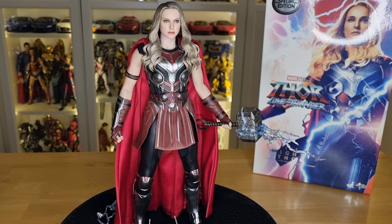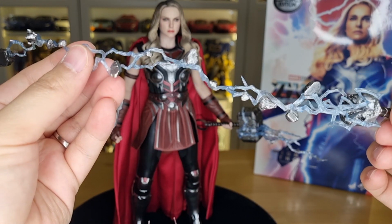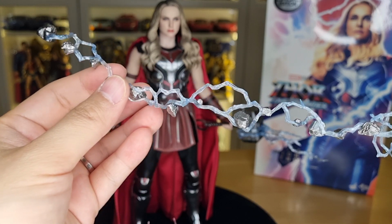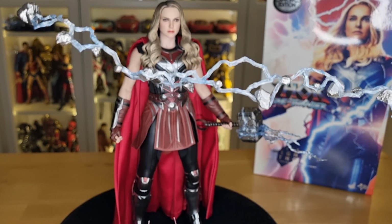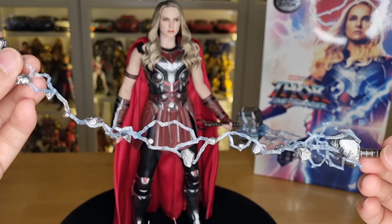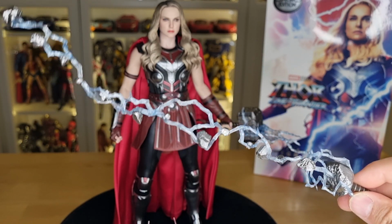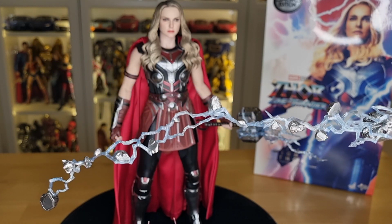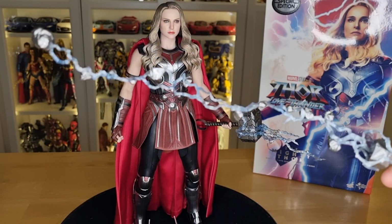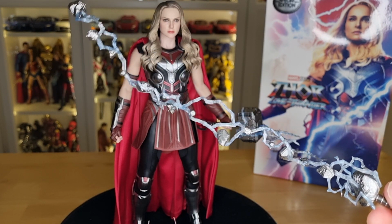So anyway, let me show you another accessory that she comes with. You got this Mjolnir broken part where you got all the lightning part that actually goes around. It is very long, I gotta say. If you keep this one in the hand, I'm not sure how long this is gonna stay in the air. Eventually it will drape and fall down, because I'm sure that you cannot hold this kind of weight forever. So just be careful if you want to use it.